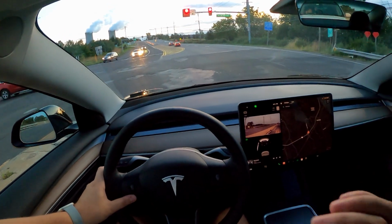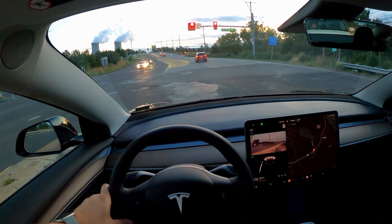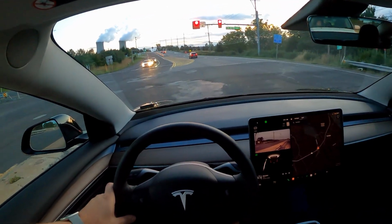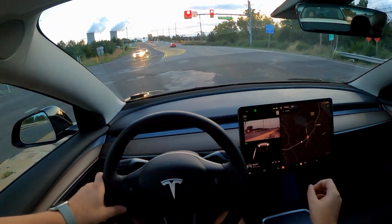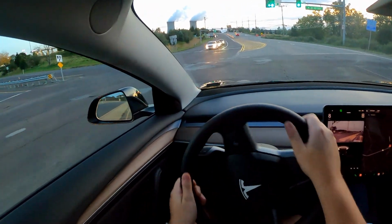When that time comes, I will be very excited to drive either a plug-in hybrid or electric car, because I really did enjoy the ownership experience, but it just wore off. I'm gonna hit this engine ramp.